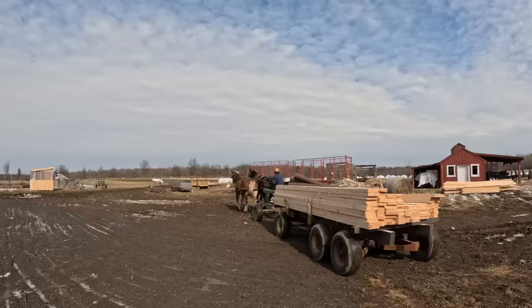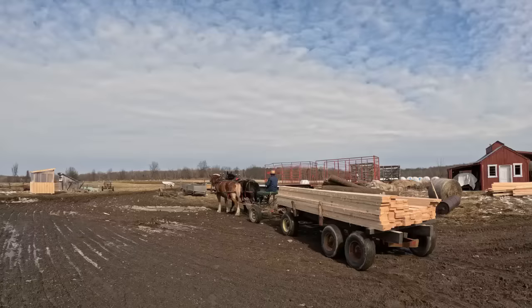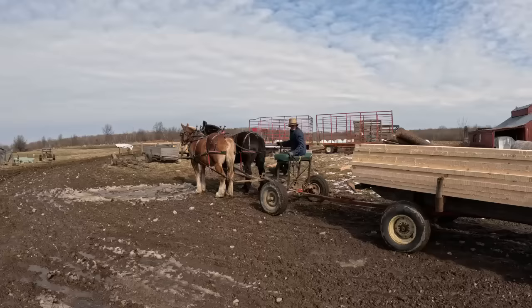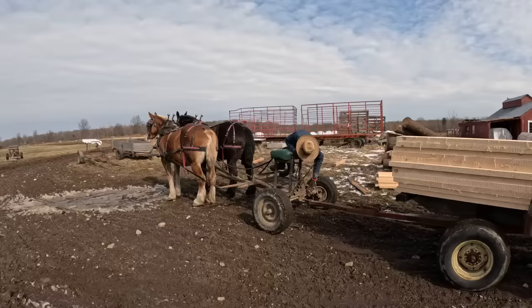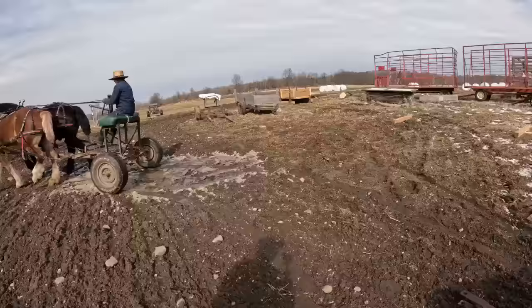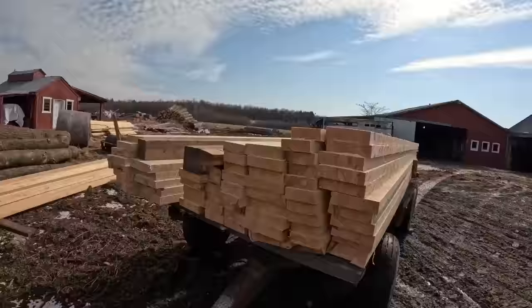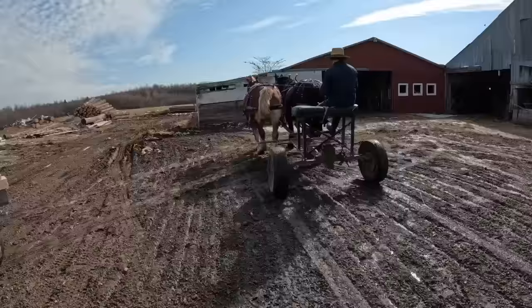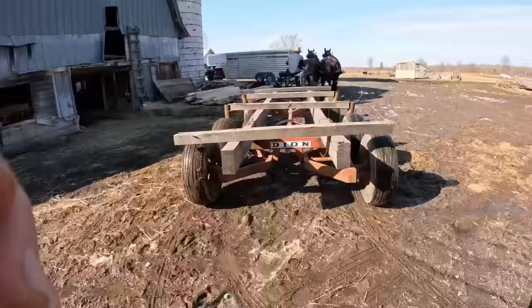William, how about a little more that way? Actually, that's good right there. That will work fine. Pull the pin and just tie them up to the truck body and we'll get the skid steer going and pile some lumber. So William's trying his hand at backing up the four-wheel wagon.